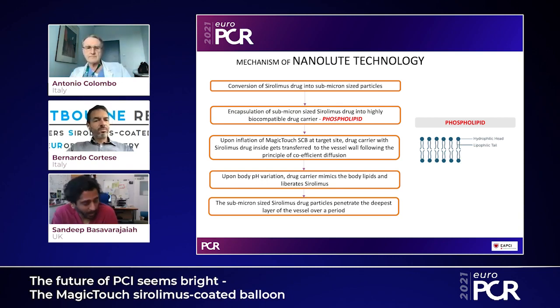Thank you, Dr. Colombo. In regards to MagicTouch, I would like to give some background. The MagicTouch technology got its CE mark in 2016. One of the main limitations of putting a sirolimus drug on a drug-coated balloon is the poor lipophilicity of the drug itself. Whereas paclitaxel is very easy to deliver into the vessel wall because it is highly lipophilic, and hence most of the DCBs we have are paclitaxel-coated balloons.